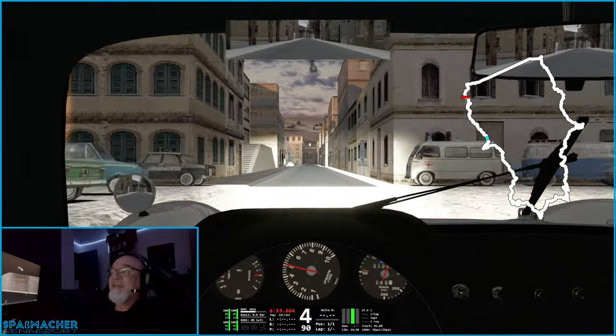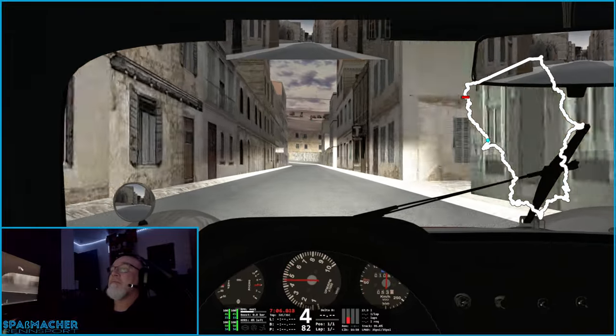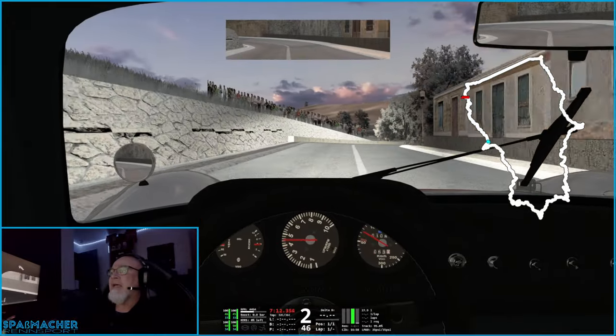It was a multi-class event, so there certainly was overtaking, which required a little bit of skill, I would imagine, on these narrow little roads at pace.